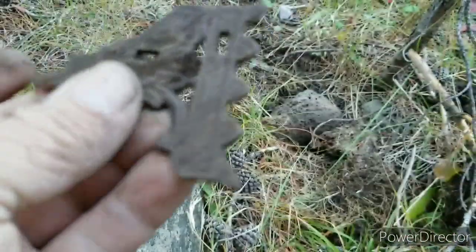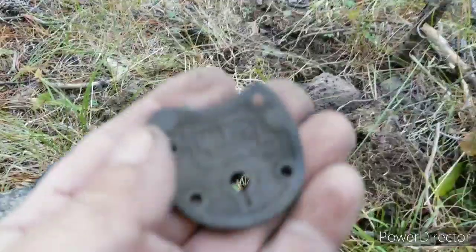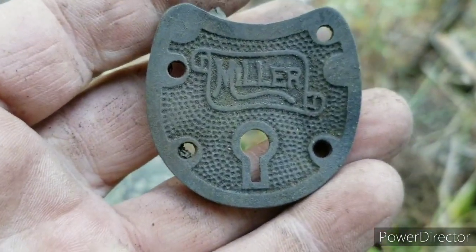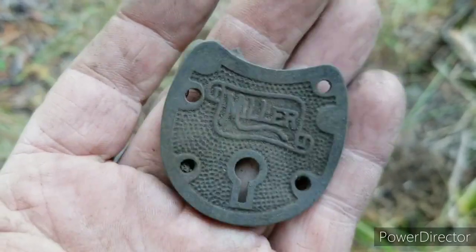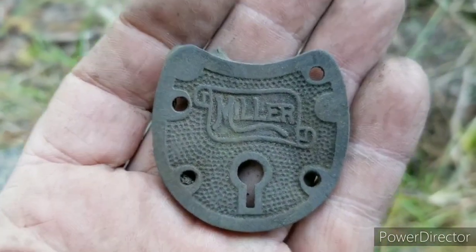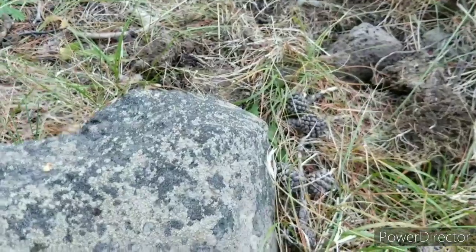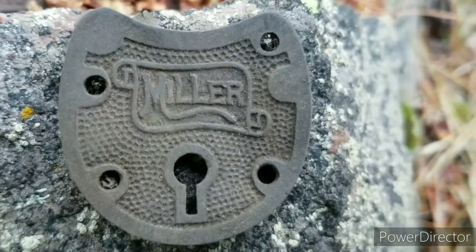So I'm just kind of coming up from the creek. That little cabin's behind me. I just dug this. I don't have a clue. But I do have a clue on this. Look at that beauty. Miller. That'll be a cool one for the collection. I wish these were whole, but you know, you can't ask for a whole lot for a 150-year-old lock. This one's pretty cool. Brass. Sweet, huh? Great shape, huh? All right, I'll get a picture.